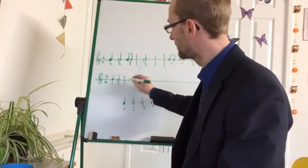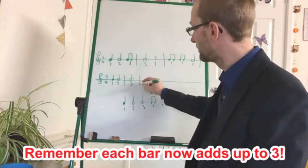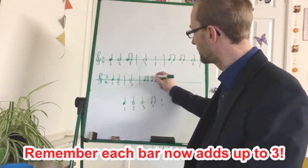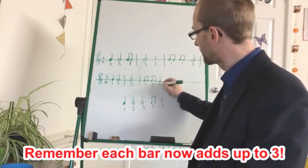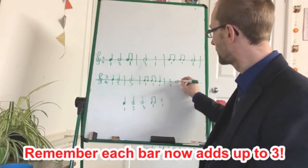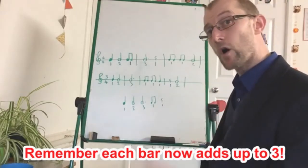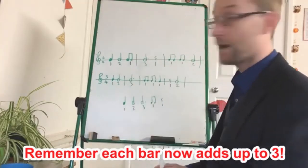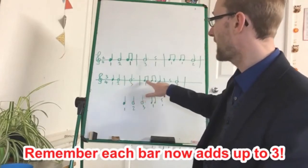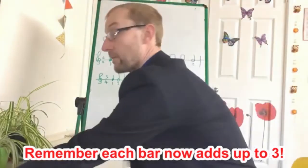1, 2, 3, bar line. That is worth 3 all by itself, bar line. Quavers, quavers, crotchet, 1, 2, 3, bar line. Crotchet rest, minim, 1, 2, 3, bar line. So now I've got 3 beats in the bar, and I'm going to play it. Frog, 2 frogs, 3 frogs, tadpole, tadpole, frog, shh, 2 frogs. And it adds a different feel to the music. I play it on my drum.